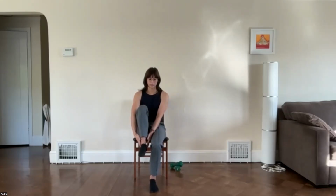So other leg comes up. We're going in that parallel fashion. You're reaching down as far as you can. The moment you can't go any further, then let yourself round a little. But you're trying to get as much of the motion as you can in the hips before the spine gets involved. And back down. One more time each side, parallel.